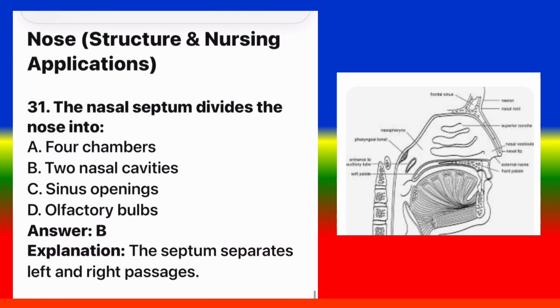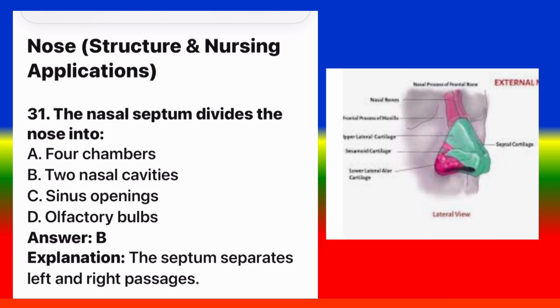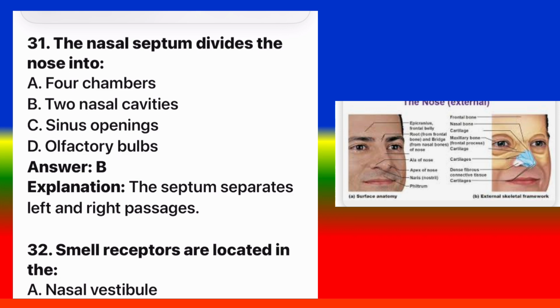Nose, structure, and nursing applications. 31. The nasal septum divides the nose into A. 4 chambers, B. 2 nasal cavities, C. Sinus openings, D. Olfactory bulbs. Answer B. Explanation. The septum separates left and right passages.